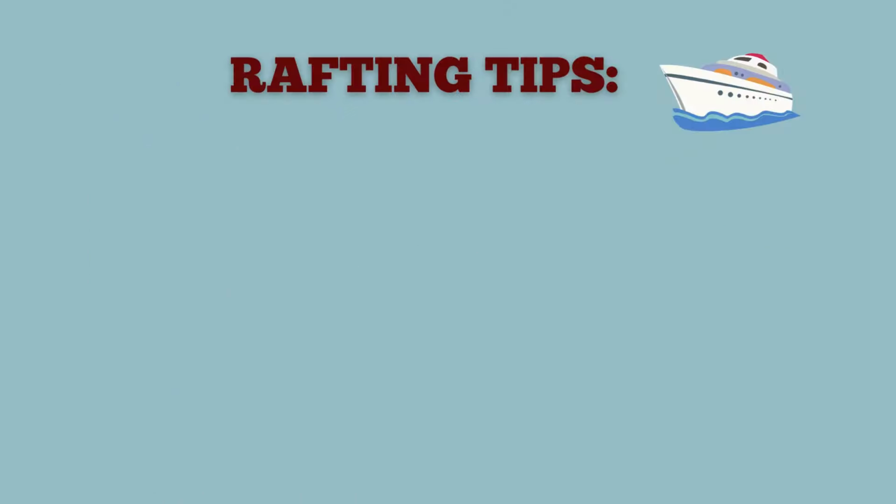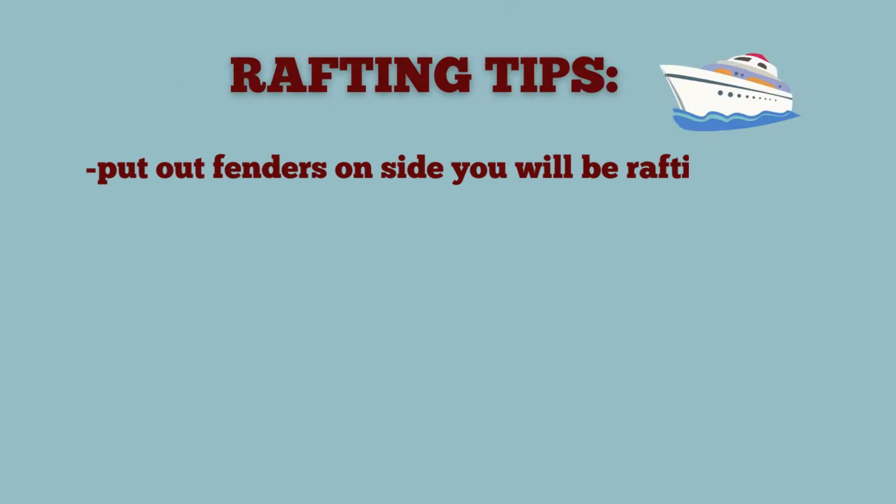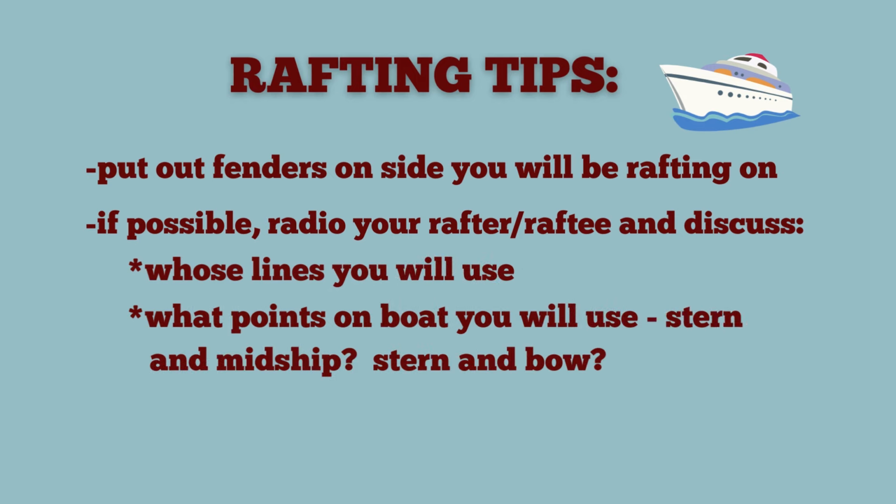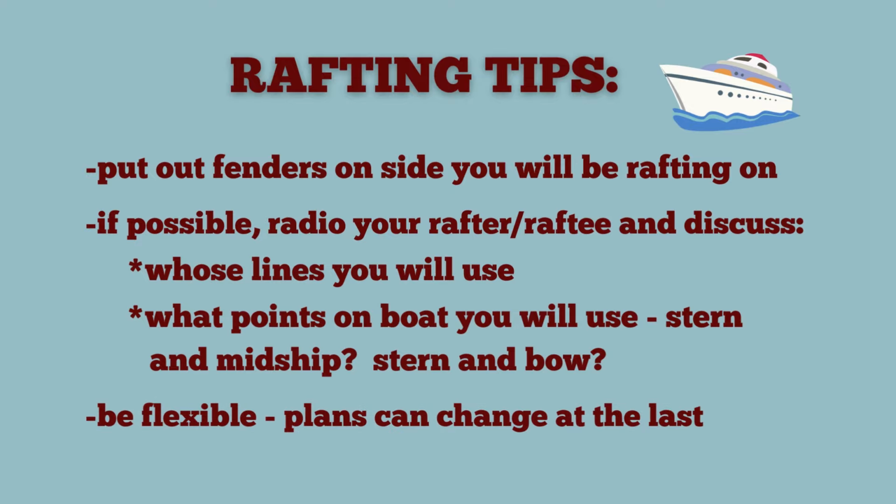Lastly, here are a few tips. Put out fenders on the side that you will be rafting to, and if possible, radio your raftor, raftee boat, and discuss whose lines you will be using and which points you will be tying up. We do stern and midship. Lastly, be flexible. Things can change, and we all just want to get through the lock safely.